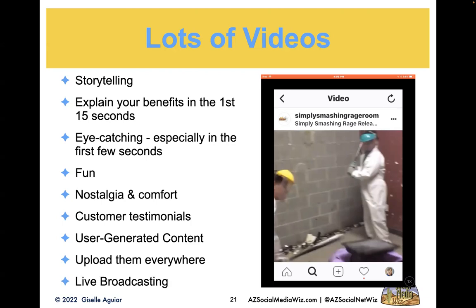However, you can also do live broadcasting. Live broadcasting is available basically everywhere. You just need to have a good Wi-Fi or internet signal, and make sure your mobile devices have their battery charged. You can broadcast live from anywhere.